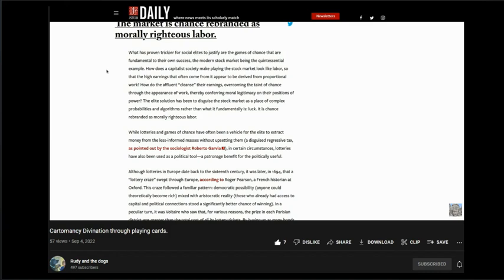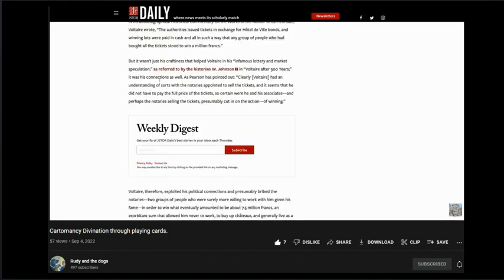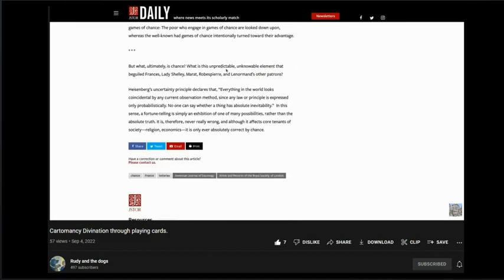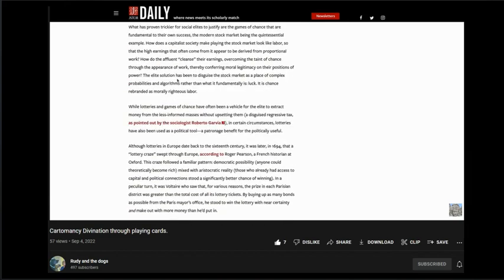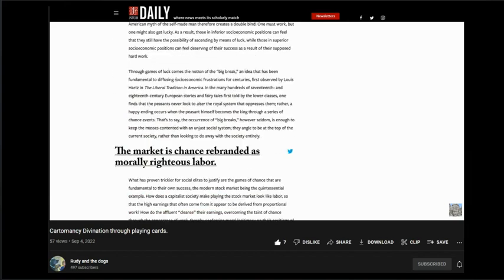The elite solution has been to disguise the stock market as a place of complex probabilities and algorithms, rather than what it is fundamentally. It is chance rebranded as morally righteous labour. It goes on about lotteries, etc. It was just a good, amusing article, but it made me think about games of chance. They've been rebranded many times.